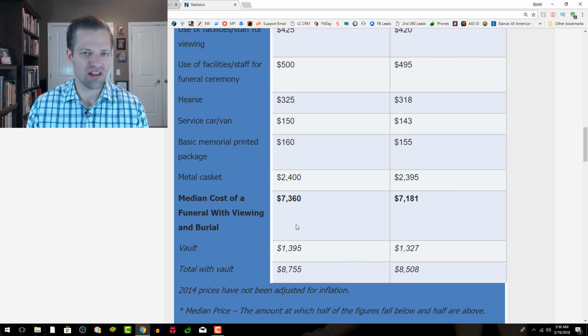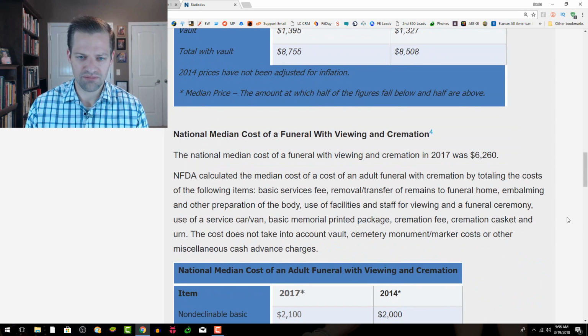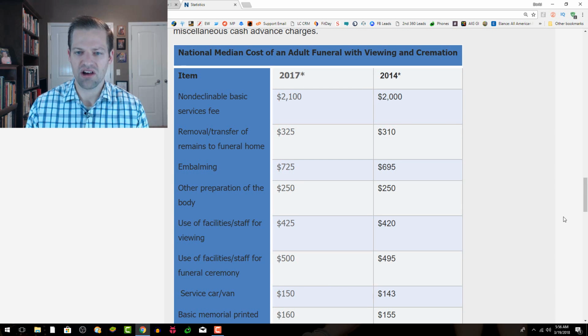Again, this is a national average. So you can essentially assume if you were to die immediately right now, and it's 2017, that is a good estimate as to what to expect. Now quickly, before I go into some personal opinion on those prices, let's take a look at the national median cost for an adult funeral with viewing and cremation.